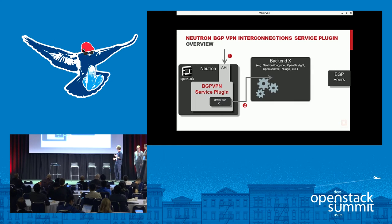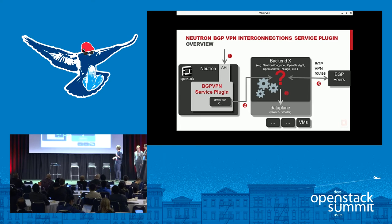A backend can be either Neutron plus a driver called Backpipe, or OpenDaylight, or OpenContrail, or Nuage, to do the actual work required to set up the interconnection with the BGP VPN. This consists first in exchanging BGP VPN routes, so advertising routes to the outside to BGP peers that are typically IP MPLS routers, and consuming the routes advertised by these routers. And on the other hand, configuring the data plane so that the MPLS traffic between the VMs and the VPNs can be carried. The data plane being typically the virtual switch or the router, depending on how it's called.